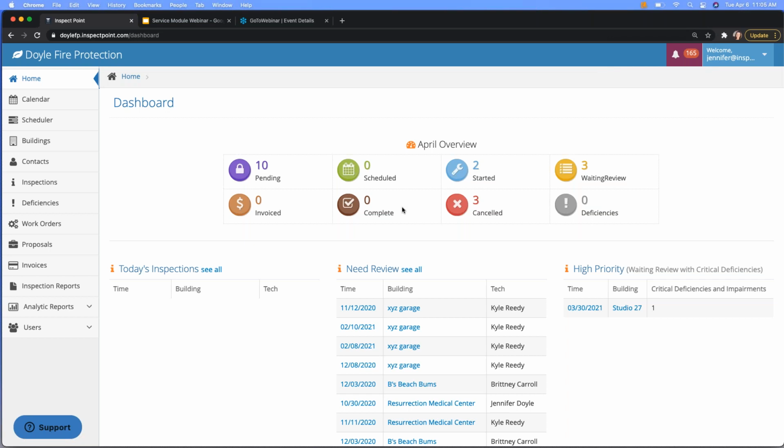Just like the inspections portion of InspectPoint, we give you the ability to create and edit your questions, and create your settings. If you're using our fire alarm system, you can add new device types for fire extinguishers. You have the ability to edit and configure the system to what you need. We do the very same thing with proposals. So you have the ability to create those proposed corrections, those proposal settings, those summaries, those terms and conditions, all those things that you can create for proposals.